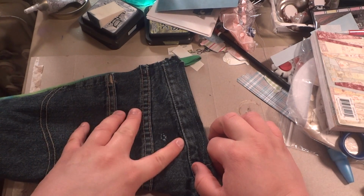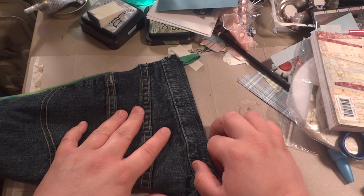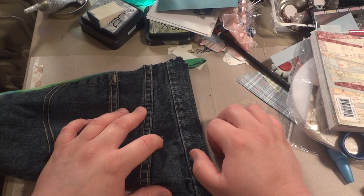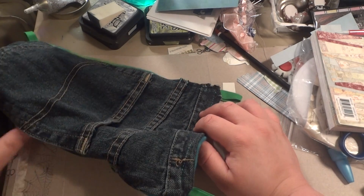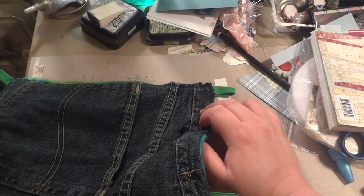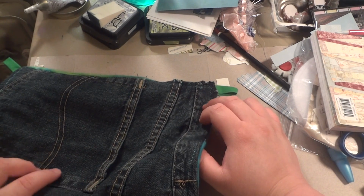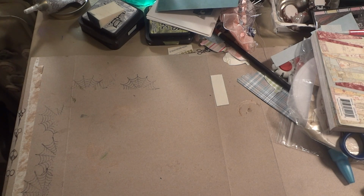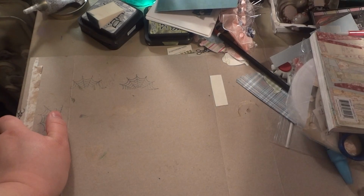And I took out the belt loops because I wasn't gonna do that, but then I was like, some freak disaster accident's gonna happen and they're gonna stick some body part through the belt loop and then they're gonna hang themselves. So I just decided to cut those out, even though it made a hole in the denim.